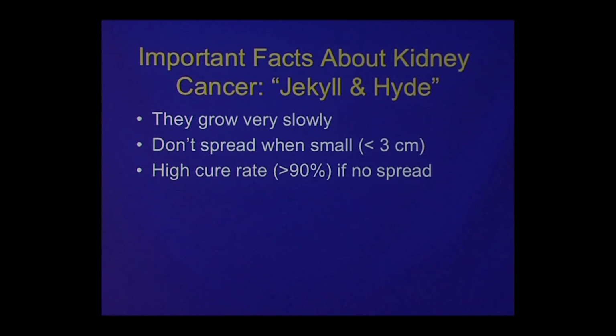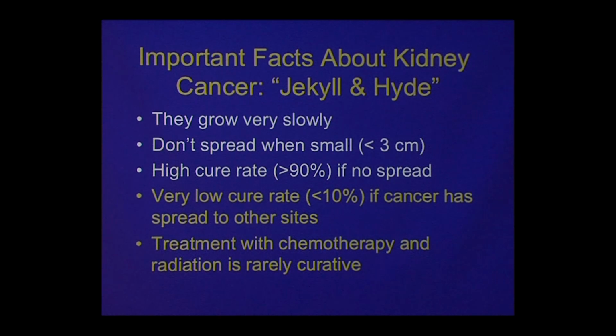They don't spread when they're small. It's very, very rare, if they're less than 3 centimeters, which is a little over an inch, that they would ever spread anywhere beyond that tumor. And if they haven't spread, the cure rate is very, very high. Again, greater than 90%. The bad news is, if it has spread, it's really not likely to be curable. So the cure rate is less than 10% if it's too late.